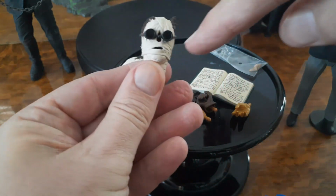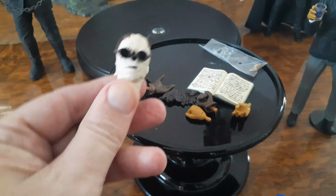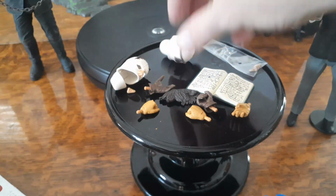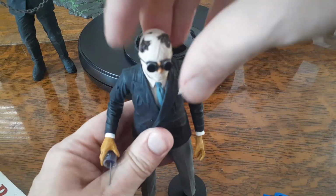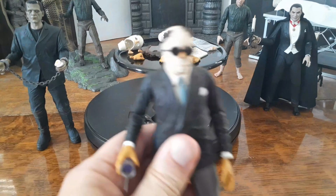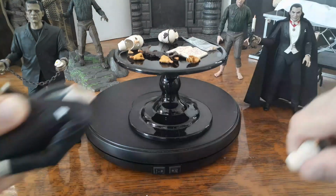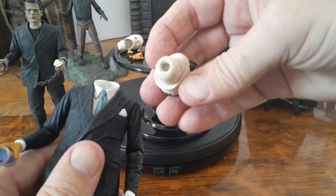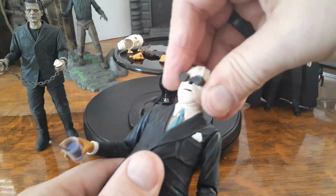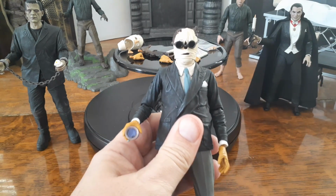And then, of course, in there, you can slide in one of the artificial noses to do that. So what I am going to do is move this backwards and bring this figure back into play. And I'm going to remove this just to see how easy it comes off. And it comes off relatively easy. And then again, you got the peg hole in here. You can just pop that in if you want. There it is.